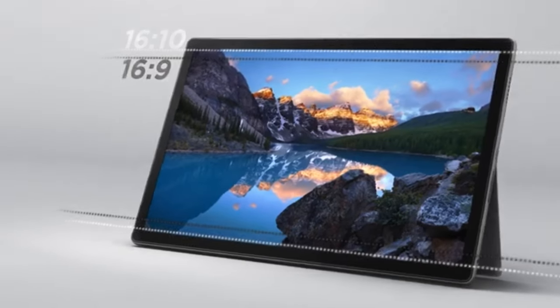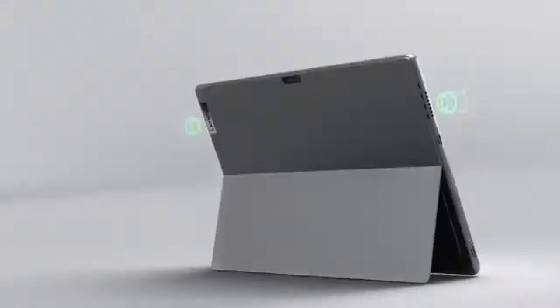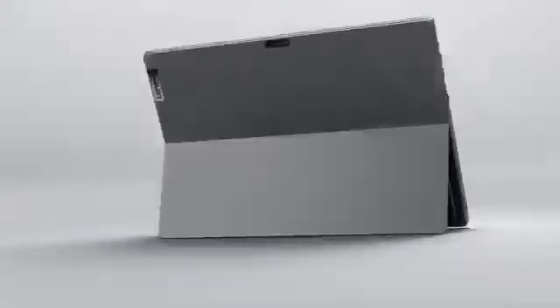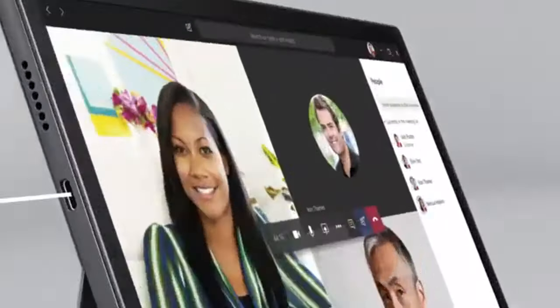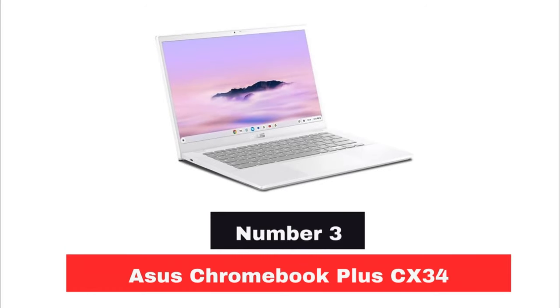Despite this, the device compensates with a free keyboard cover and kickstand included in the purchase, enhancing its usability. Additionally, it is compatible with a stylus pen, though you will need to buy it separately. One downside is the lack of an audio jack for external speakers. Number 3. Asus Chromebook Plus CX34.